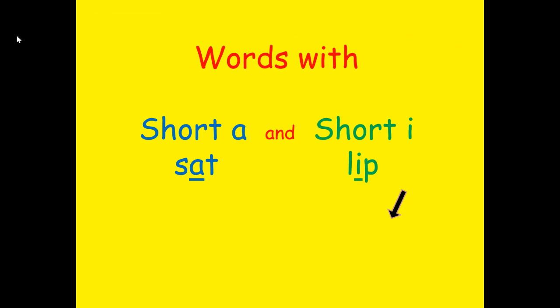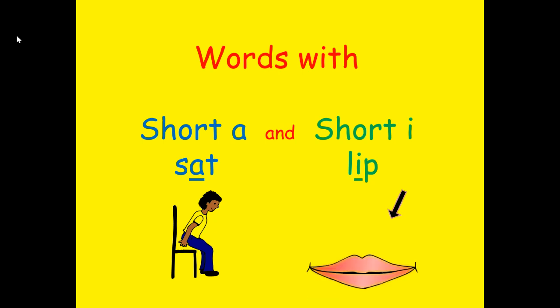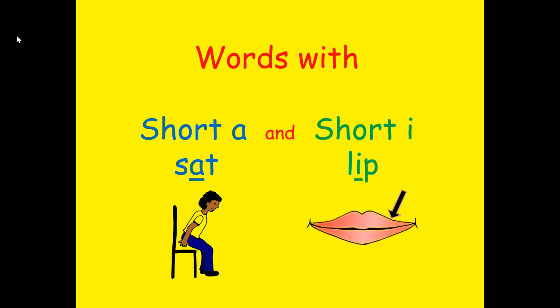So words with short A as in sat and short I as in lip. So here's sat, we stretch it out, sat. I'm going to say this all through the lesson, stretch like stretching a rubber band or a slinky. And then shrinking or saying it fast, sat. And short I, lip, stretch it and shrink it, lip. So we've got sat and lip.